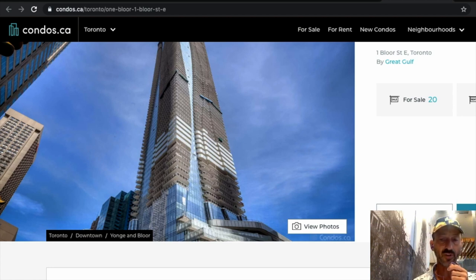So for a 5,000 square foot unit, at $2,000 a foot, you get about $10 million, okay? At $1,000 a foot, you get about $5 million. At $500 a foot, you get about $2.5 million. So that's how it looks.